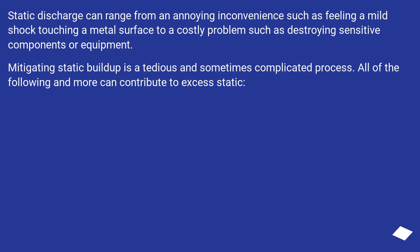Static discharge can range from an annoying inconvenience, such as feeling a mild shock touching a metal surface, to a costly problem, such as destroying sensitive components or equipment. Mitigating static buildup is a tedious and sometimes complicated process. All of the following and more can contribute to excess static.